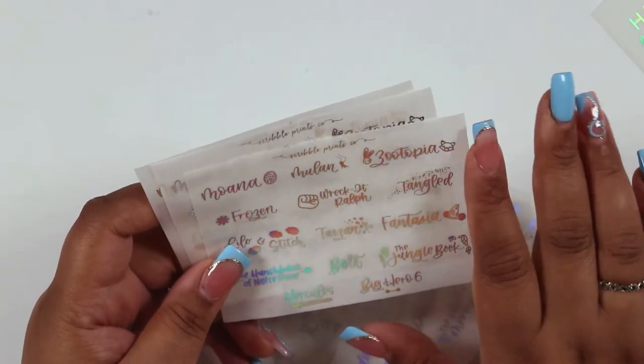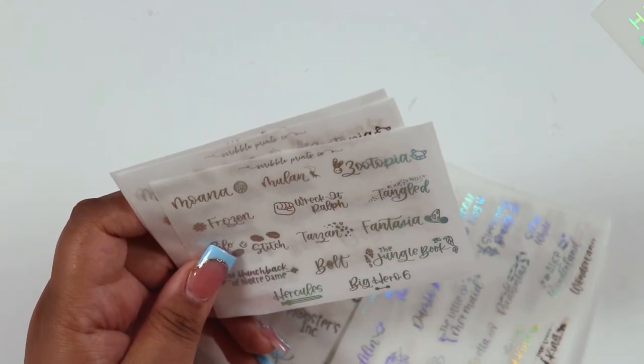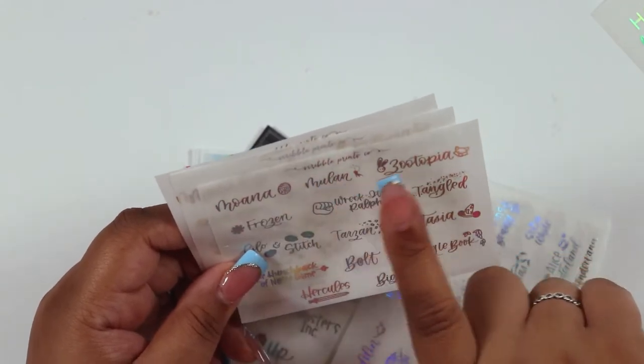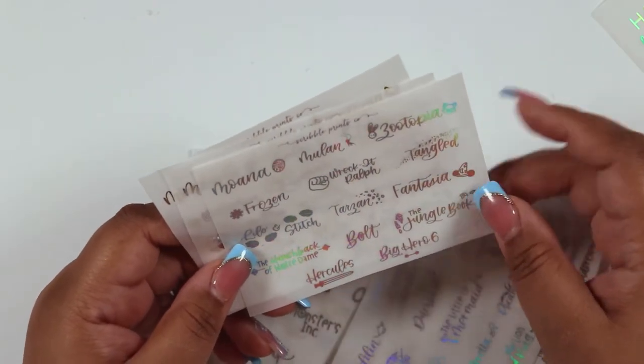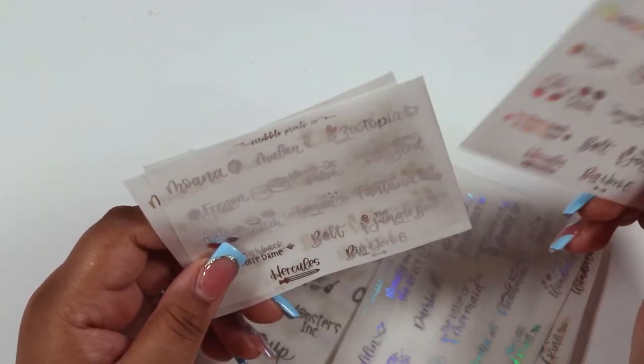This is, I think this is supposed to be more like modern. No, it has Fantasia. I don't know how she does these, but we have Moana, Mulan, Zootopia, Frozen, Wreck-It Ralph, Tangled, Lilo and Stitch, Tarzan, Fantasia, The Hunchback of Notre Dame, Bolt, The Jungle Book, Hercules, and Big Hero 6.